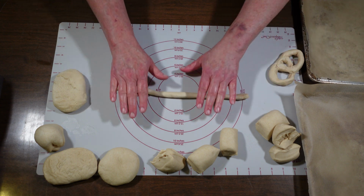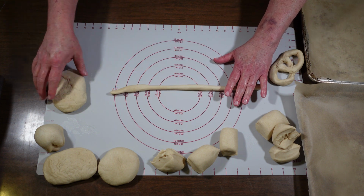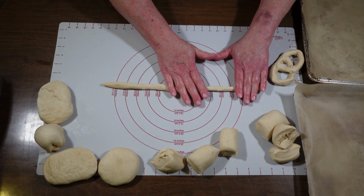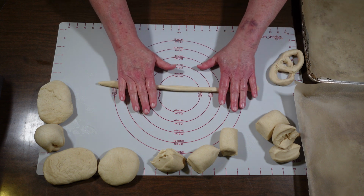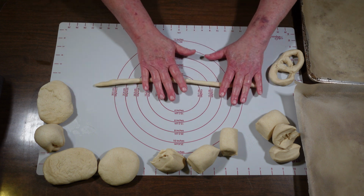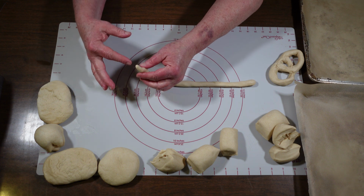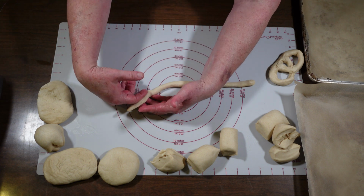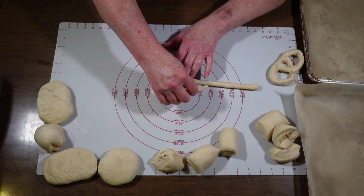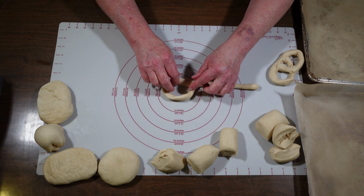Ooh, this one's turning out even better than the one before. As you start doing this, it's like playing with Play-Doh. But as you start doing it, it just starts coming together better, okay? And they're gonna rise again. So this is not too thin right here. I'd say it's probably about the width, well, I have fat fingers, but it's about the width of a finger. Or a very big pencil. Yes, one of those pencils you get at Disneyland.